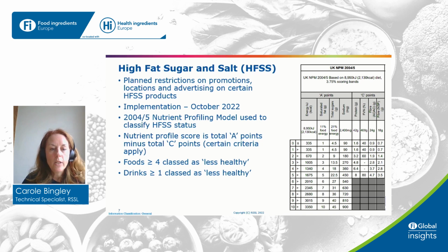And whether a product is subject to these restrictions is classed using this nutrient profile model, which is shown on the screen. And basically, the model takes into account the calories, the energy density of the product, the saturated fat level, sugars, and the sodium level. And by looking at these and assigning a score to each component of the product, you get your A points. You then look at the protein, fruit, vegetable, and nut and fiber content of the product, and these are the C points. And your final score is achieved by subtracting the C points from the A points.